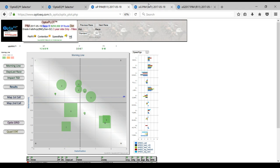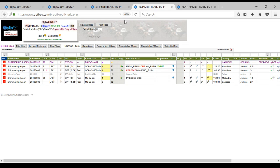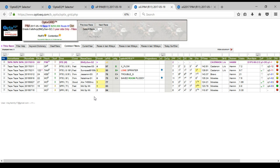Again, it's going to be a tough task. Let's move on to the number 2. She's another horse that's circled in quadrant 1. She has a little bit more foundation to her, racing at Woodbine and then coming back off a layoff.